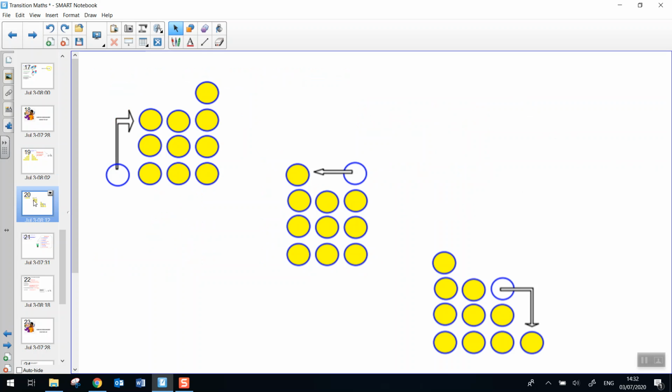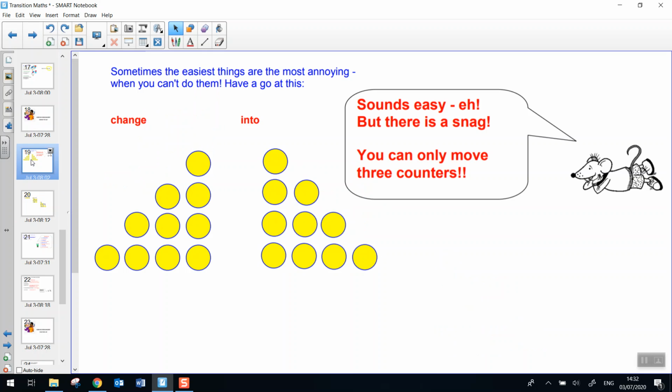Okay, let's have a look at the answer. So the first move is that you take the counter from there and you pop it into here. And the second move is that you take the counter from here, that's this one, and you move it across to here. And then the last move is that you take the counter from here and you pop it down there. So you might want to practice that with your counters.